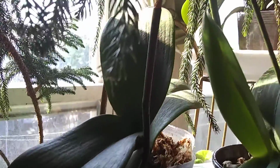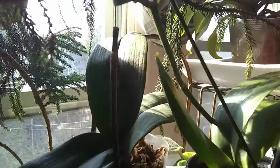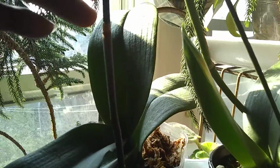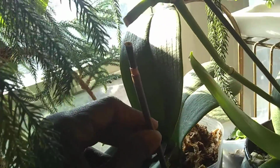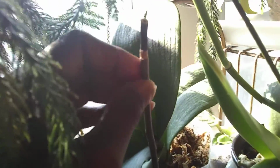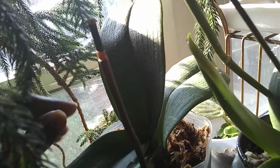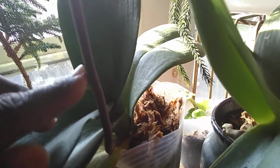Anyway, see, I got this one too. This one here I got recently. I wasn't able to see what the flower looked like, but I cut the flower. I'm not sure if this is gonna rebloom. I kind of don't think it will. It might just die all the way, or maybe I'll make a new plant. Who can say?